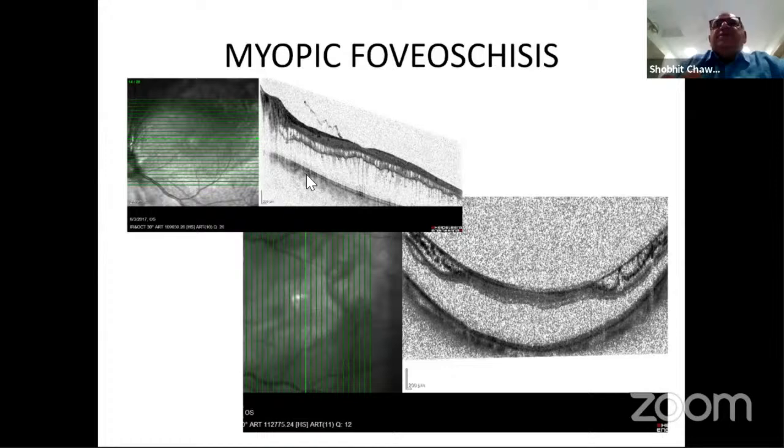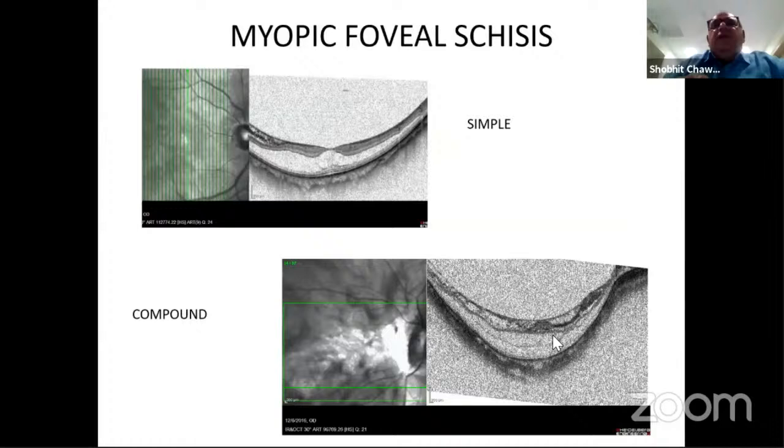So I like to categorize my schisis into a simple one where there is predominantly outer schisis, or a compound one where there's inner and outer. It's a very simple classification. And this helps me decide how much of temporal peel I want to do. Nasal, of course, and I temporally also extend my ILM peel quite.